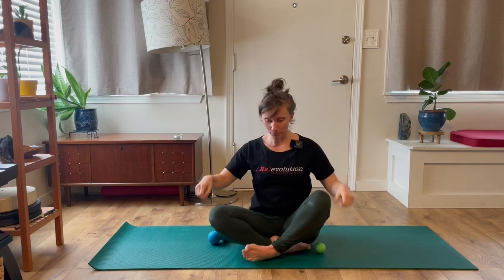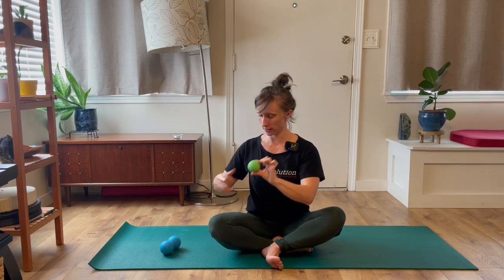Next up, let's move to the traps. So that super tense, tight area. First, we'll do a mobility drill, and then we'll do the release. Let's go ahead and stand on up, and then you'll need a single ball for the release. All right, once standing, let's start to do a little bit of mobility drills for the traps so we can just heat up the area before we head to the wall.